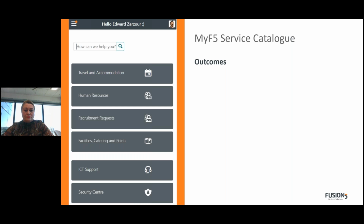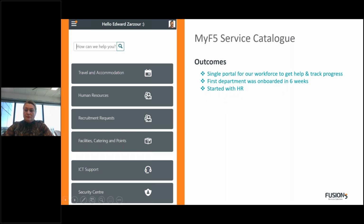And I'm sure a lot of the listeners know exactly what a service catalog is. And the screenshot you see on the screen there is actually the mobile view. So what's been amazing is having a single portal for our workforce, right? To be able to get the help and track progress. And if you're a manager and you scroll a little bit further down, there's some green buttons for my approvals on the go, things that need my attention, all that sort of stuff. It really cuts down the triaging time from an employee perspective, trying to waste time figuring out where to go.